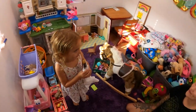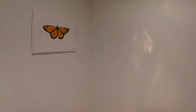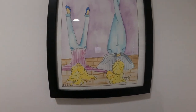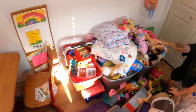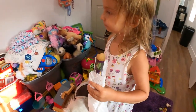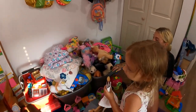More accessories. We got posters. I love you. Those are from your birthday. And then my sister painted this monarch that we hung up, and Emily painted this for Summer and Mommy. You like that? Mm-hmm. What else you got? Look, show them your weather board. What do you do over here? Sun. So the sun, or if it's rainy or something? You change the weather.